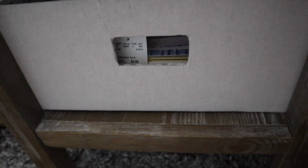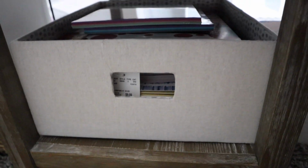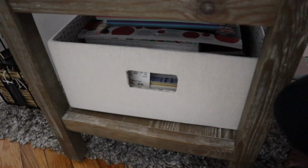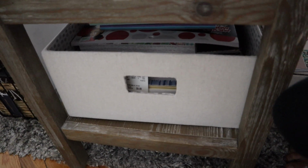So now that I'm done folding them all, I am just flattening them. I don't know if you could see that, but I put them underneath of this little bin down here. And it's really heavy, so it helps them to get very flat. And yeah, so I'm flattening them down there in that bin, and that bin holds a lot of my paper.